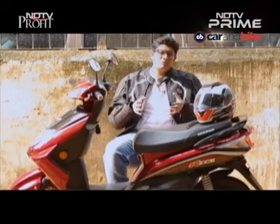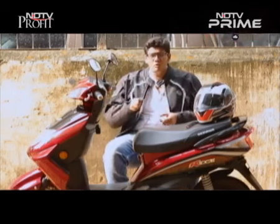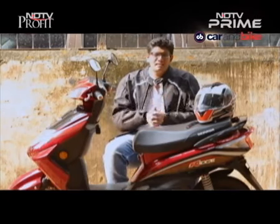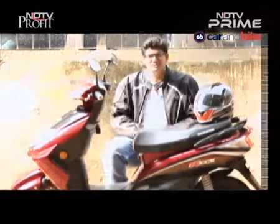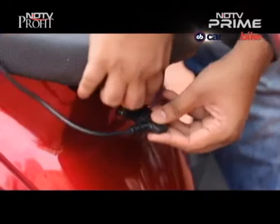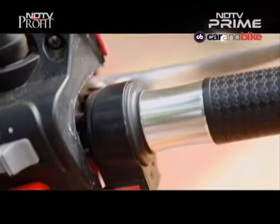But the real surge comes between 20 to 40 km per hour, and that's really where you can overtake and have good amount of power within city limits. Well, realistically, that's the kind of power even a conventional scooter would give you within city limits. The Ridge has a 2-year warranty, but the battery needs to be replaced after 2.5 years and costs 9,000 rupees.